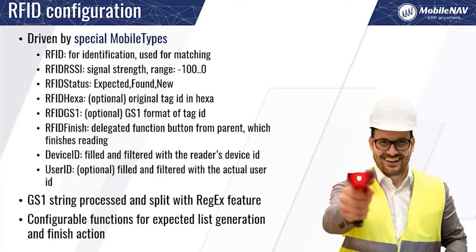With the RFID finish mobile type, you can basically flag a certain method which should be invoked once the user has finished the RFID scanning, and that is a configurable function which can then do the business logic part together with the scanned tags.